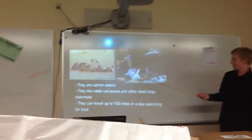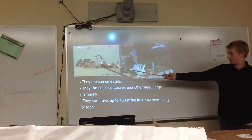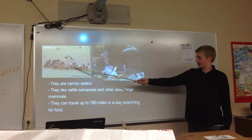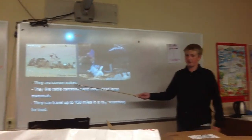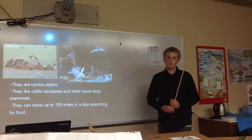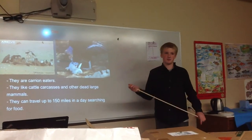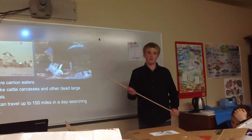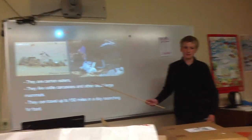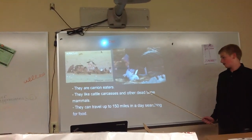Diet. Here are some pictures. It eats medium to big animals. I'm not sure if there's a California condor in there, but I was just trying to find an example of it. And that is probably cattle. They will eat the dead cattle. They're carrion eaters, which means they like carcasses of dead mammals. But even though they are carrion eaters, they actually prefer fresh meat, so they like animals that have just been killed. If a predator had just killed an animal, they'll come down and eat it kind of like a vulture, along with cattle carcasses and other dead large animals.